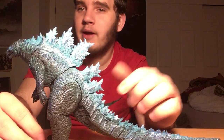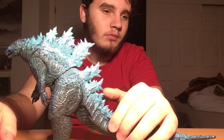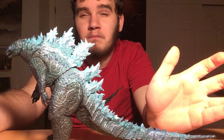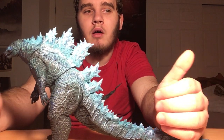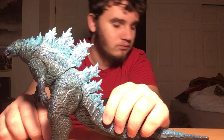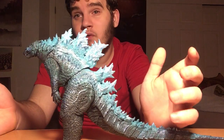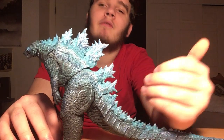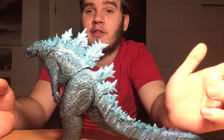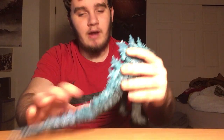If it didn't have this paint job and it had a blandish, regular blue color, then it would most likely have been lower than it is. And it might not have even been on the list because I might have actually repainted it. The dorsal fins are the reason why I didn't repaint this figure, because I like the dorsal fin paint job so much. But it's at number 7, and that's where it's gonna stay.